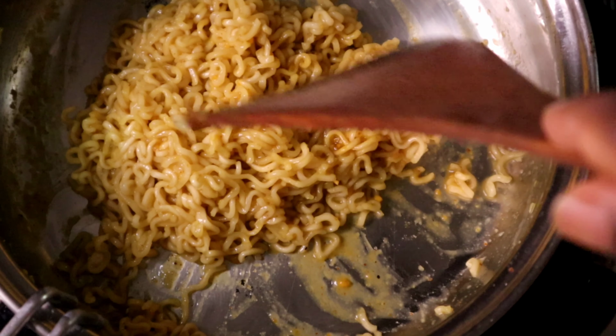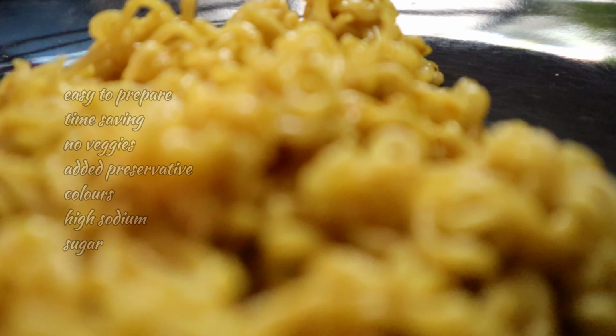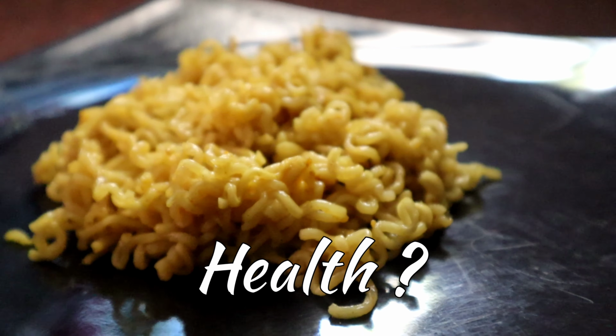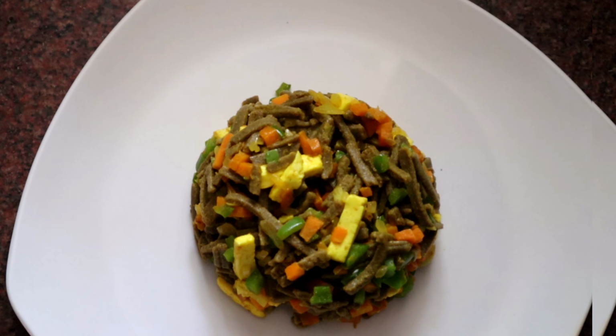Can you see the difference between the homemade noodles and the instant noodles? Yes, the instant noodles are very easy to prepare and very time saving. But the homemade noodles will take some time, because good things will always take some time.